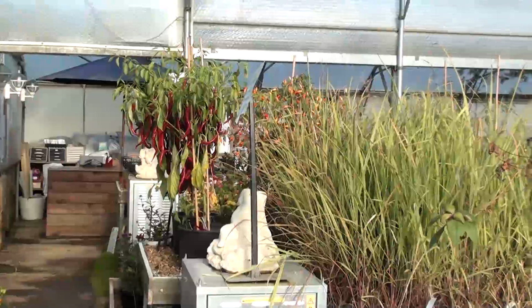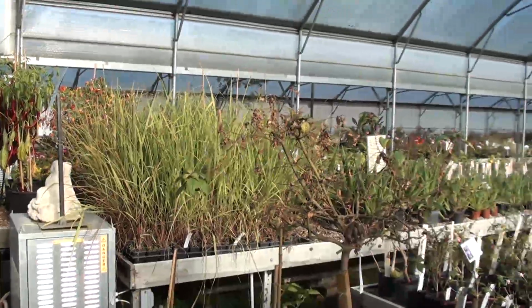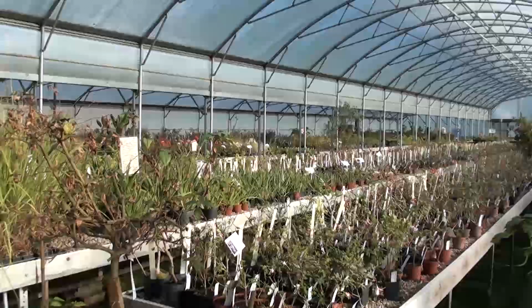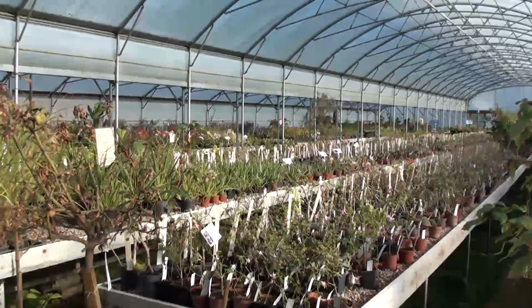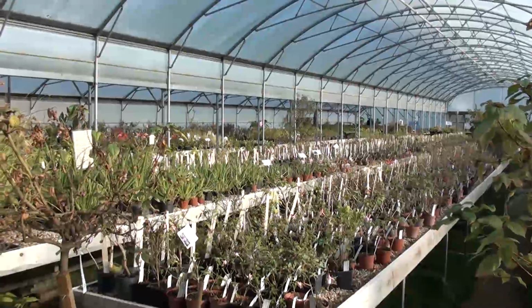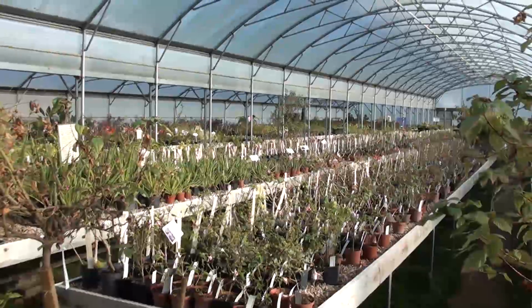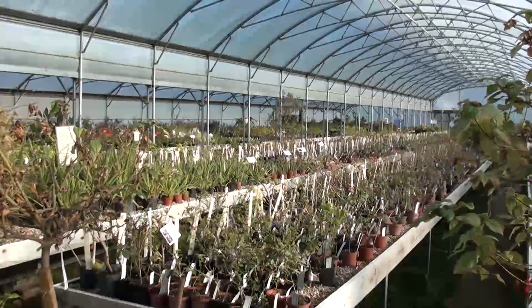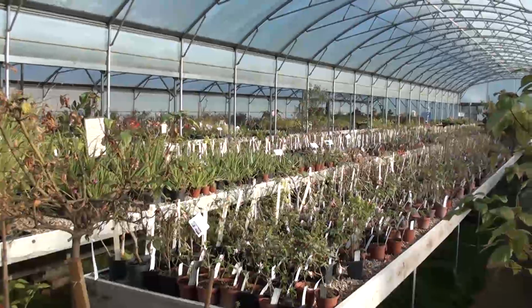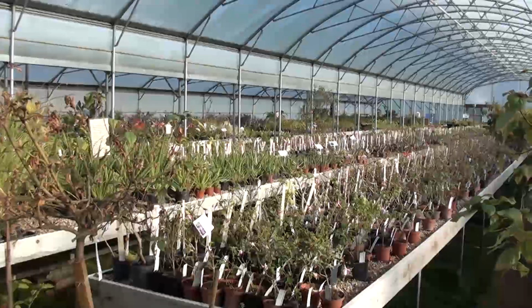But no, here in the bubble we've really filled up. Temperatures are dropping outside, so we've brought everything in that's tender, and with heating gas prices as expensive as they are now, we literally need to use every inch of space so that we can make the most of the money that we have to put into fuel. So yeah, it's pretty full in here, and it's nice and tidy as well.